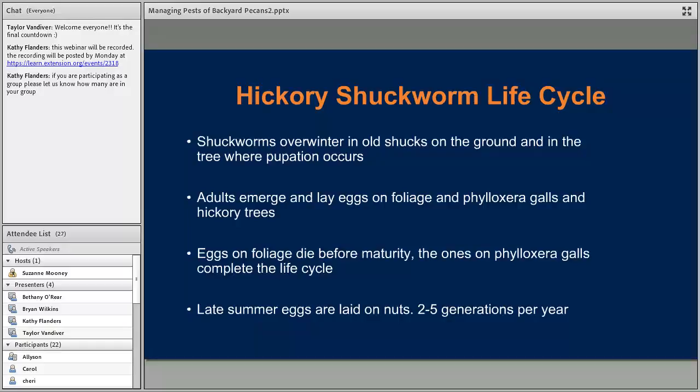Then you have another set of eggs that are laid late in the summer. Those eggs are laid on the nuts, which are the ones that actually cause the damage. So if you have a tree that's free from phylloxera, that's going to help you not have hickory shuckworm.